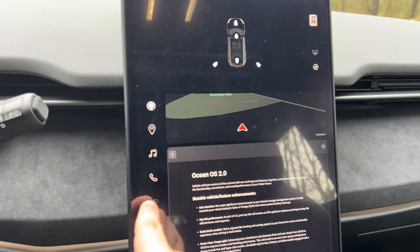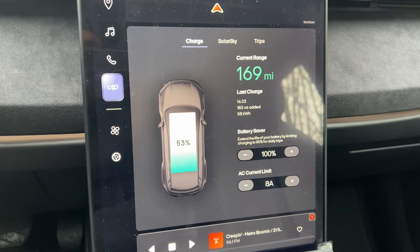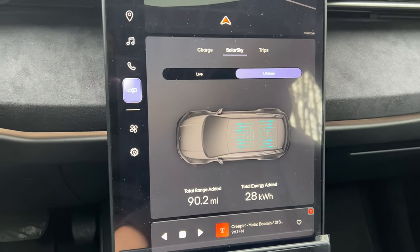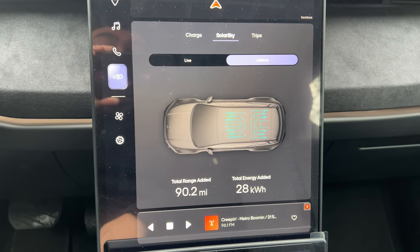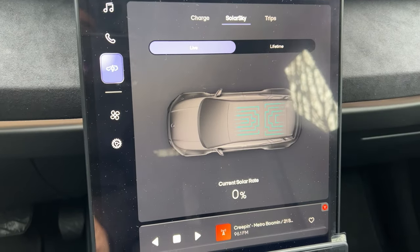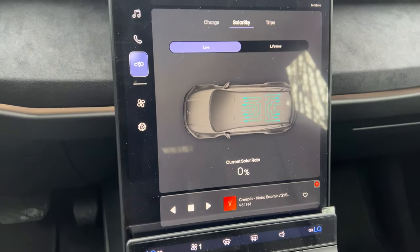And just to show you, if you click this little button here, it takes you into your menu. So you can see we have 56% state of charge, 169 miles. Our last charge, we added 183 miles at 58 kilowatt hours. They also recommend the 80% for daily trips. And then here we go, Solar Sky. So select Solar Sky. You can see for the lifetime of this vehicle, the solar roof has added 90.2 miles or 28 kilowatt hours. That's pretty cool. And currently, right now, it is not adding anything. That's because, unfortunately, I picked an ugly rainy day to come check out this car. But still very cool that that is now in here.